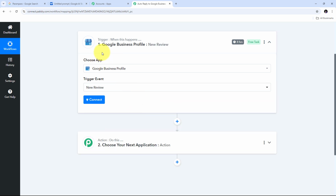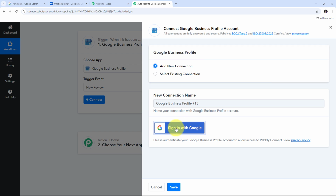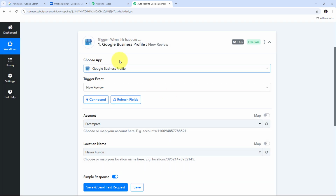And now I need to connect Google Business Profile with Pabbly Connect in my workflow, so I'm going to click on Connect. I will click on Add New Connection, and I need to sign in with Google, so I'm going to click here. And now I have to click on Continue to give access to my account, so I'm going to do that. And I have successfully connected Google Business Profile with Pabbly Connect in my workflow.